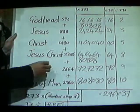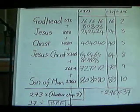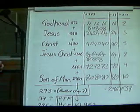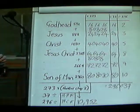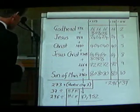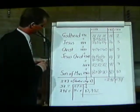And then there's another value there, another name there, which, if I've got my Greek grammar right, one phrase that does add up to 2664 is Jesus Messiah is coming, amen. And I think it's probably something to do with the second coming. But I will have to check that, and as I say, it's just my opinion at this moment.